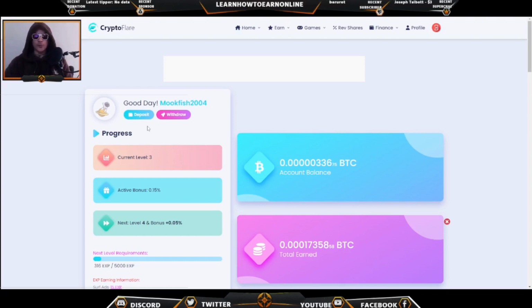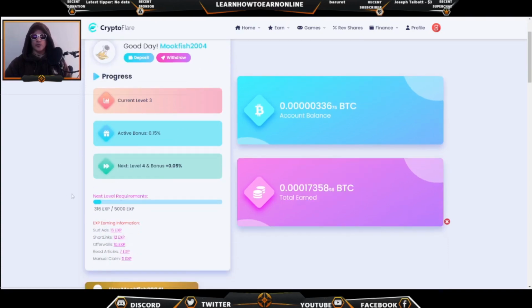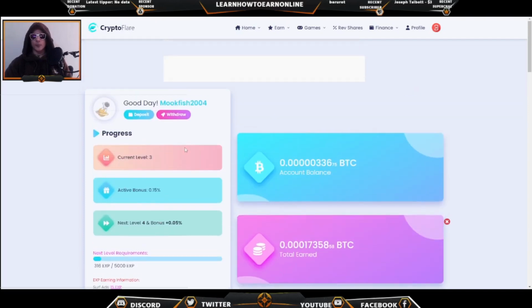Like I say, it was 2 months ago the last time that we were in here, and obviously we were on level 2. You can now see we're just creeping into level 3, and we've got today in our balance 336.75 sats, and in total we have so far earned 17,358 with 0.58 sats derivatives of.